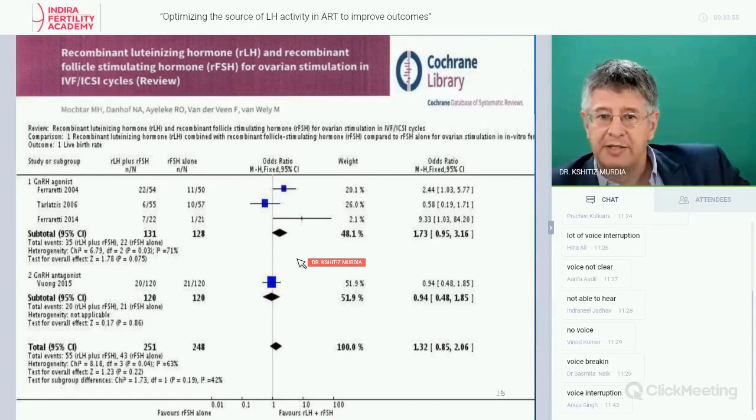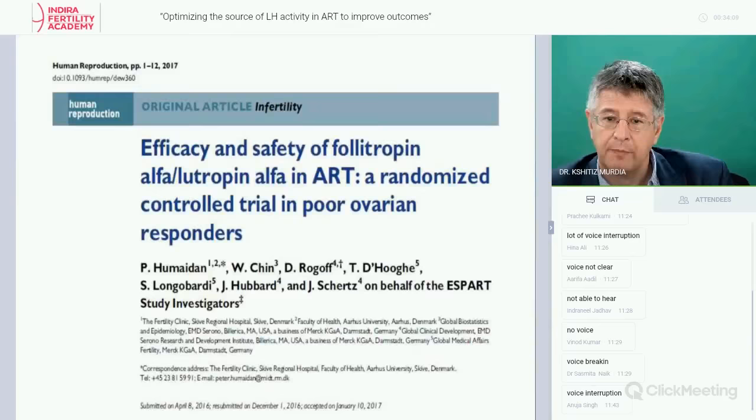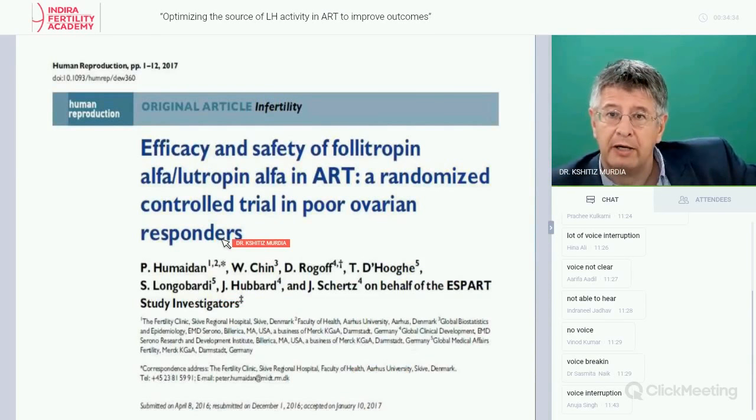So it was decided to do a big study in poor responders, on the basis of this meta-analysis, in a long protocol, to show whether this recombinant LH has an effect in this group, yes or no. And that was the ESPART study, which was done some years ago and was just published a year ago. It was a beautiful study, more than 1,000 patients who were poor responders. It's not easy to do a study like that in poor responders. The biggest study ever published in poor responders. All patients, according to the Bologna criteria, were recruited.